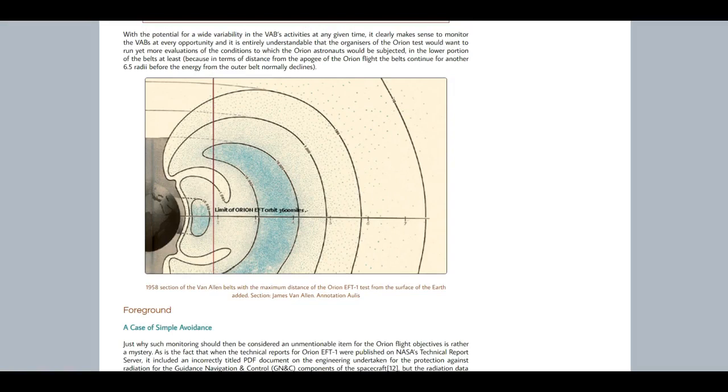With the potential for the wide variability of the VAB's activity at any given time, it clearly makes sense to monitor the VABs at every opportunity, and it's entirely understandable that the organisers of the Orion test would want to run yet more evaluations of the conditions to which the Orion astronauts would be subjected, in the lower portion of the belts at least, because in terms of distance from the apogee of the Orion flight, the belts continue for another 6.5 radii before the energy from the outer belt normally declines.